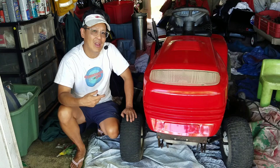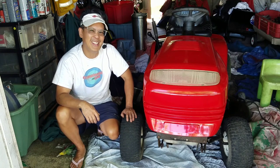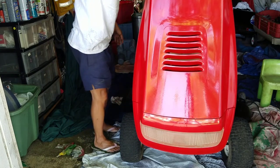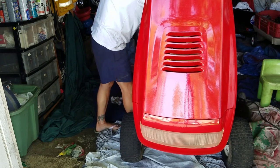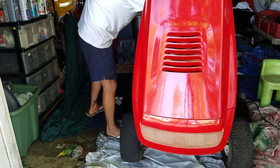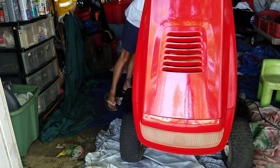So, look, we got the muffler figured out, right? Let's try. Oh, boy, oh, boy. I haven't started this baby up since we took it apart and started painting it, you know? So I'm a little nervous, obviously. So, here we go. I'm just gonna start her up. Start her up!